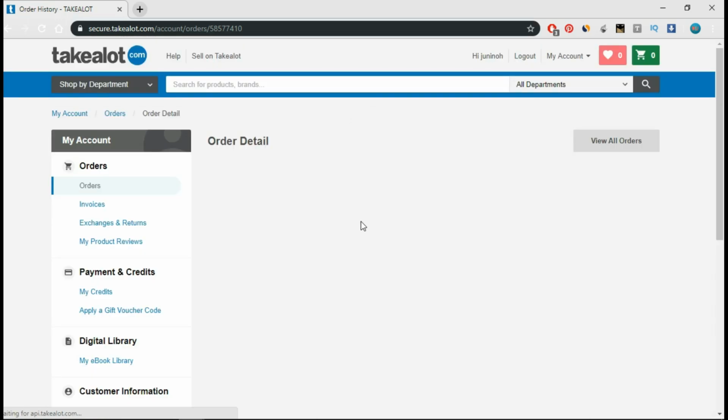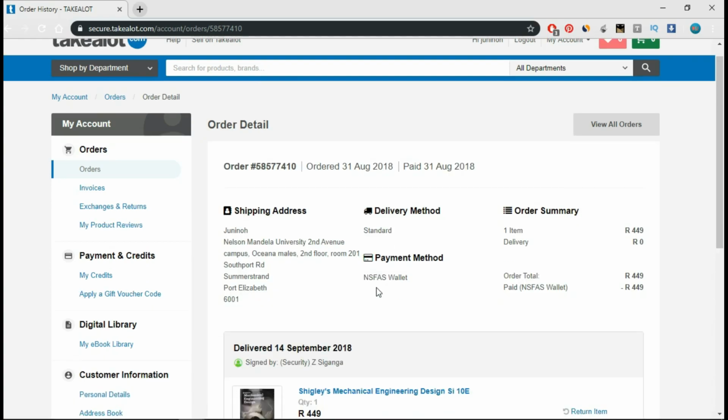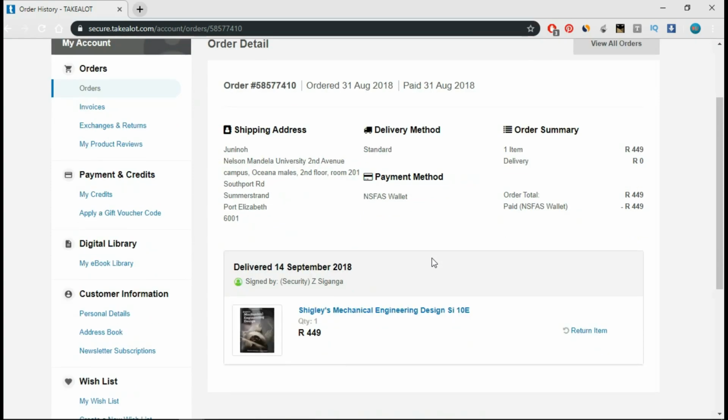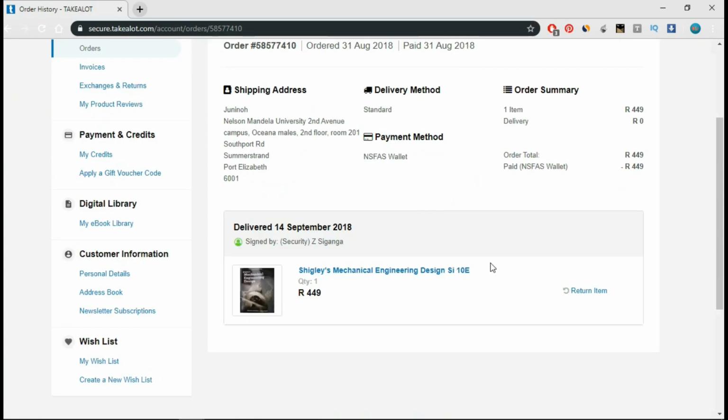Then next thing you know, the order is with you. Yeah, I bought this Mechanical Engineering Design textbook because I'm an engineering student, and that was it.